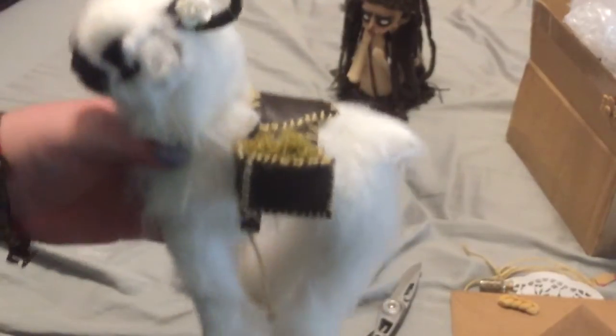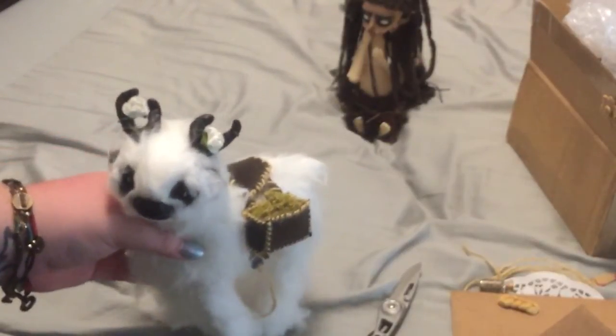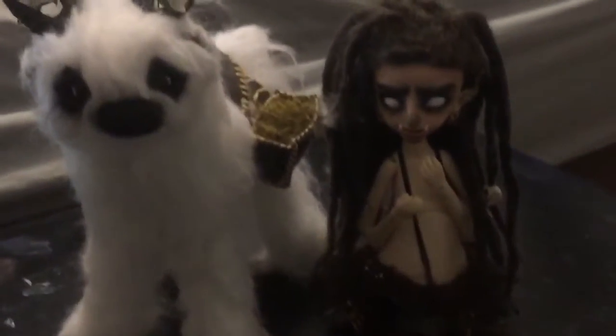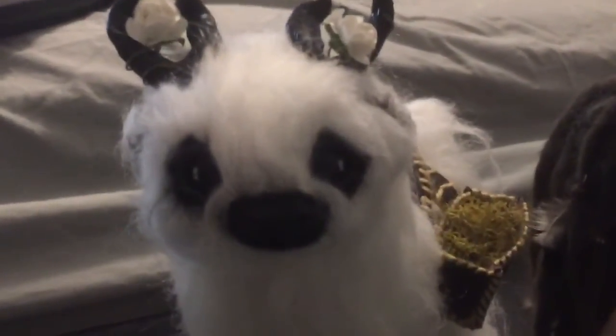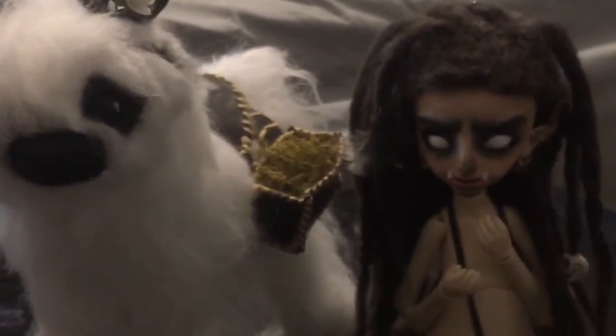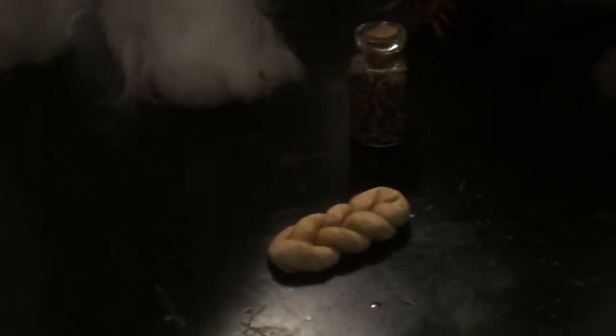And this little thing is his saddle. And so you can put little stuff in it. So let me get them set up and I'll show you what he looks like with his little saddle on. Alright guys, here's what they look like together. Like, look at that little face. He's so cute. But then his little saddle is on with the little side place to put the bread and little jar.